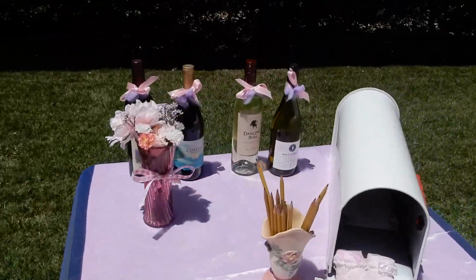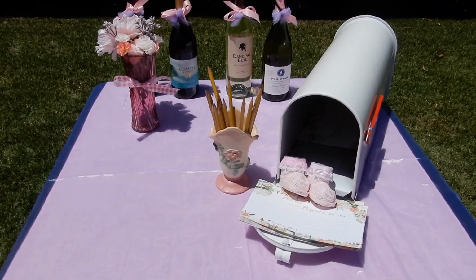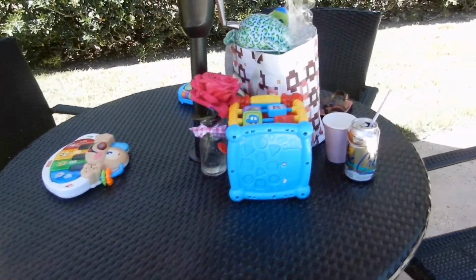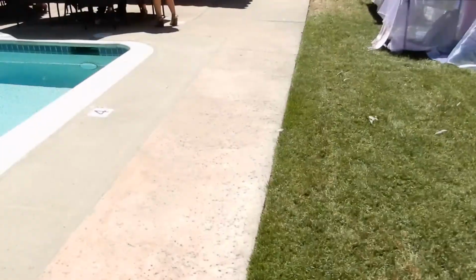There are some wine bottles for prizes, and people can write me and Rodney some advice for parents-to-be. Here is a little kids table. I brought some toys for kids to play with. We have a few kids here at the shower, and one of the kids lost his shoes already, it seems.